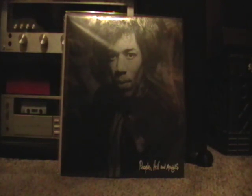Is this People, Hell, and Angels, the new Jimi Hendrix release, and that's a double. It's 180 or 200 gram vinyl, I'm not sure. It's thick, heavy vinyl, audiophile quality, analog mastering from Sony Legacy, I think, who did those.